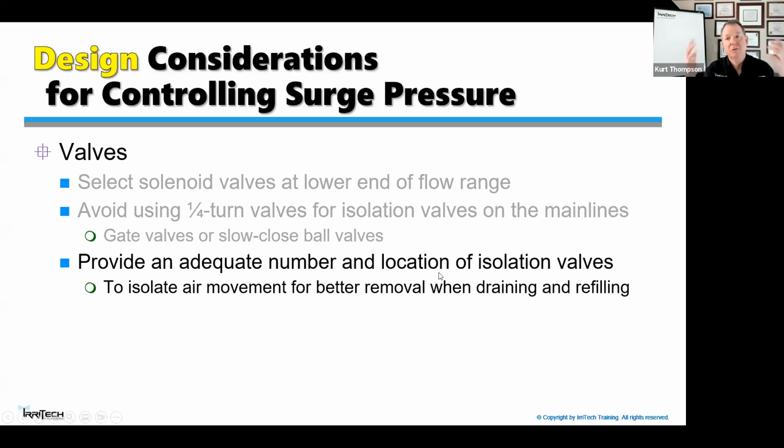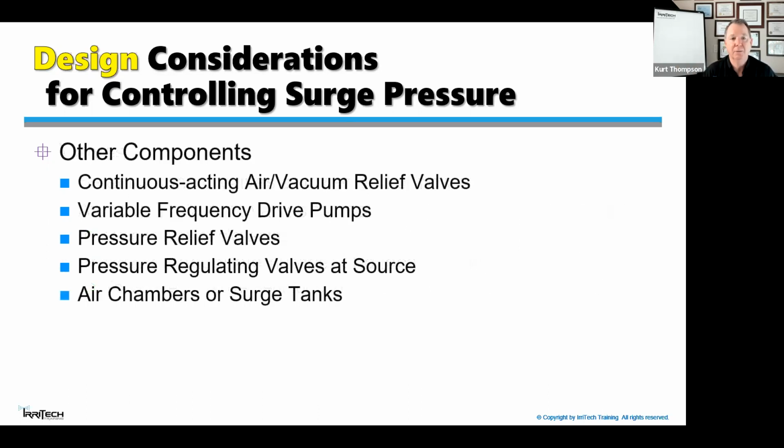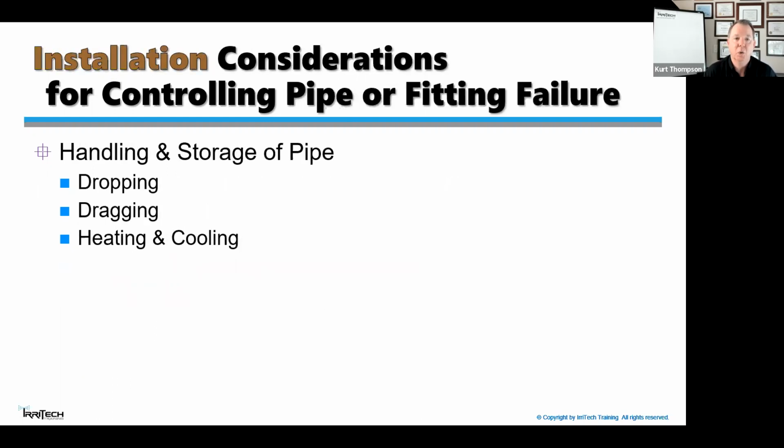Provide an adequate number of isolation valves. I told you that. That's a huge, as a maintenance guy for years, that's the pet peeve. Besides having to take all day to drain down a main line and all day to charge it back up, for people that really are conscientious not to have it filled too fast. It's the people that aren't conscientious that not having the isolation valves is going to be death to that system really early. Other things in design: continuous acting vacuum relief valves, variable frequency drive pumps, pressure relief valves at the source, air chambers or surge tanks, maybe even if it's unavoidable. All kinds of things can be designed into the system to try to get that surge controlled.